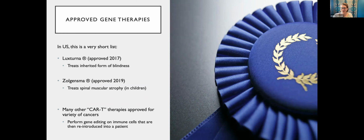So there's Luxturna. This is used to treat an inherited form of blindness. This was approved just in 2017. It's a very specific form. This tends to happen for adults. It has been really good at improving vision. It's not going back to normal, but it allows them to function more normally in their environment.